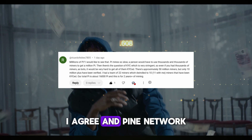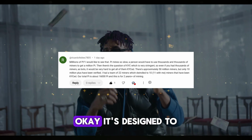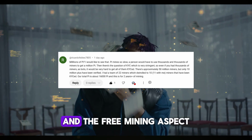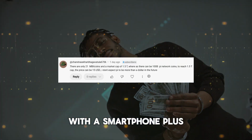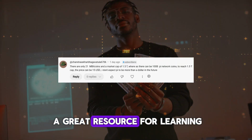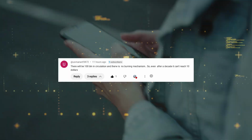I agree. And Pi Network can be a great way to dip your toes into the crypto waters. It's designed to be user-friendly, and the free mining aspect makes it accessible to just about anyone with a smartphone. Plus, the active community is a great resource for learning and connecting with other crypto enthusiasts. It's like a crypto starter kit.